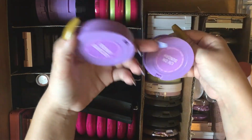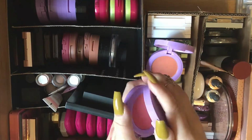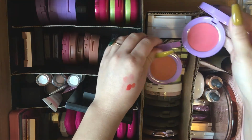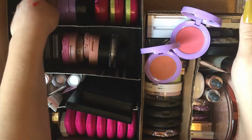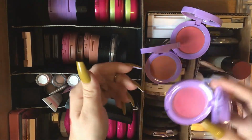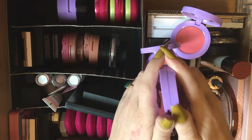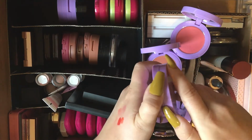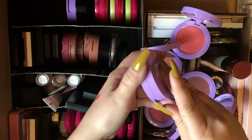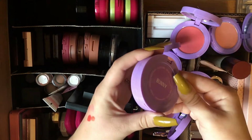This one is Live on Sunday. It's one of my favorites. What's this one? This one is Freshly Squeezed. I'm just gonna pull them all out because I do have a bunch. Soft Serve, Day and Night. I also love their names too. They have really cute names. It's Day and Night. Me and You. Bunny.